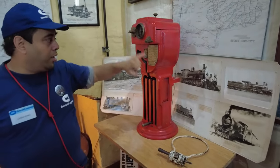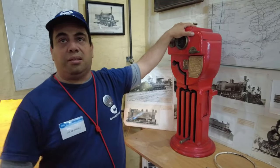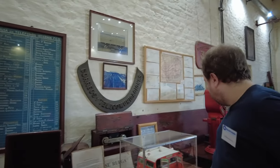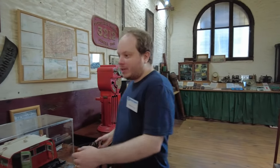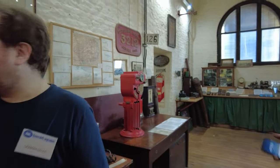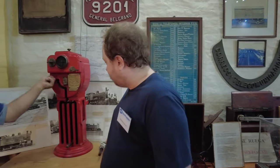The block staff system, a security system for the signals. The signalman gives one of these to the engineer, and he holds it as a token for the block of track. He turns it in at the next station, and he gets another one. That means at the next station, they grab this token and insert it in the machine to clear the segment, so the next train can come.